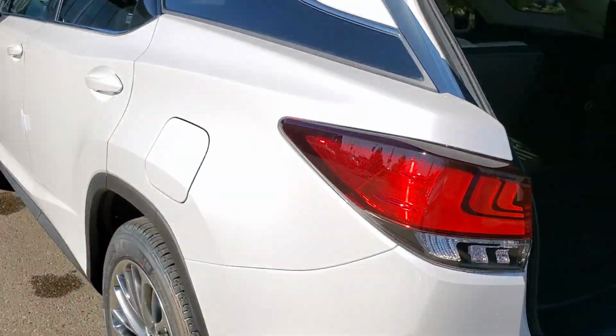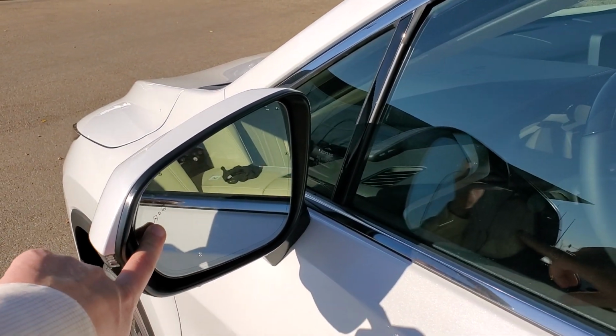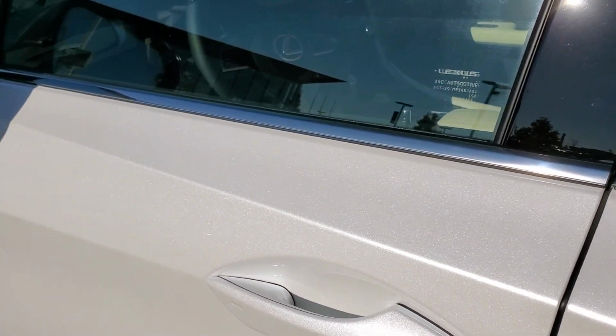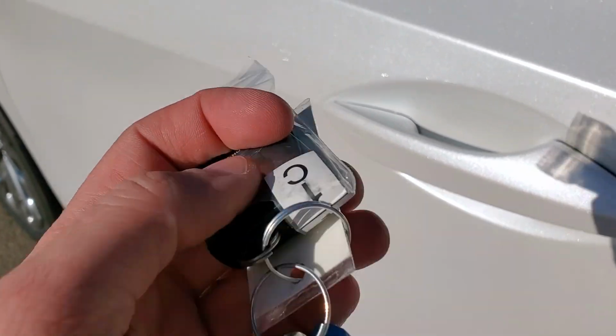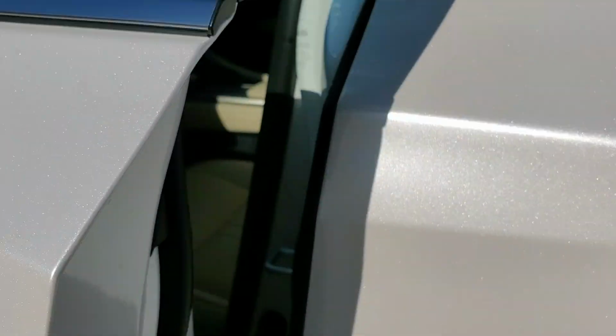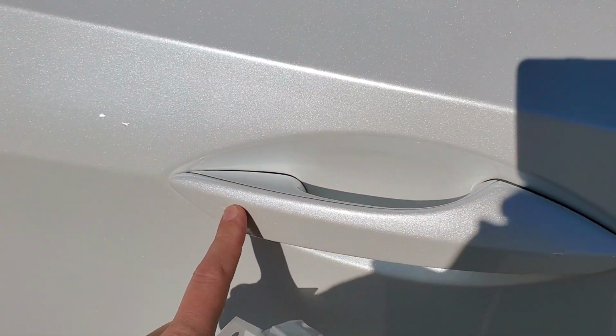You can obviously close it from the back too. Now on the driver's side, both sides will have the blind spot monitoring built into the mirror like that. Should you ever have a battery that dies in your key, the base piece comes out here by just pushing on the button on the side, and then that is actually tucked right under there to open the door. Otherwise, lock the door from the little indent here.